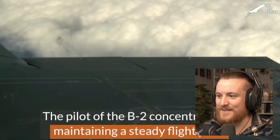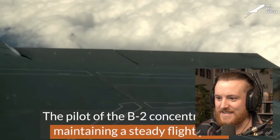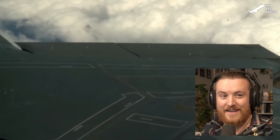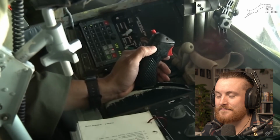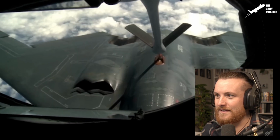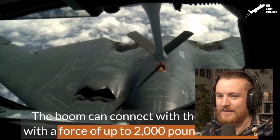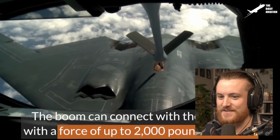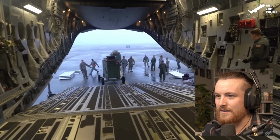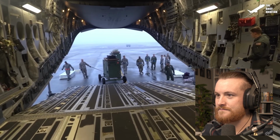The pilot of the B2 concentrates on maintaining a steady flight path. I bet that's actually pretty nerve-wracking. I hope he's good with his boom. I hope he's got a steady boom. The boom can connect with the receiver with a force of up to 2,000 pounds or more. That's a strong boom he's got.